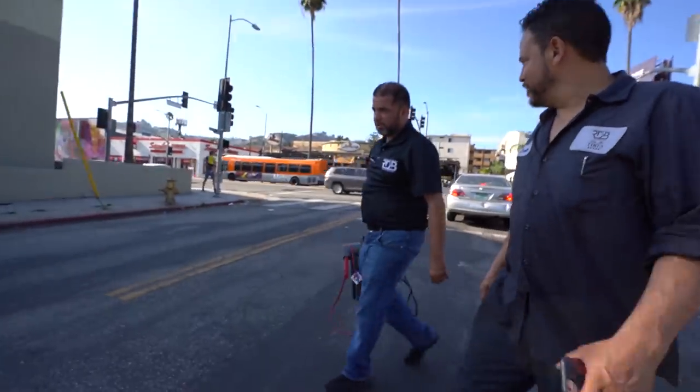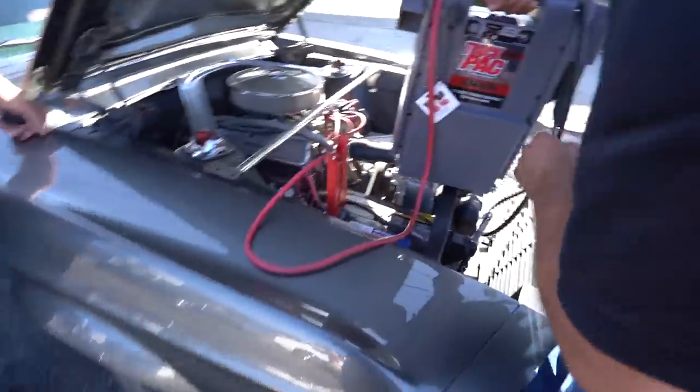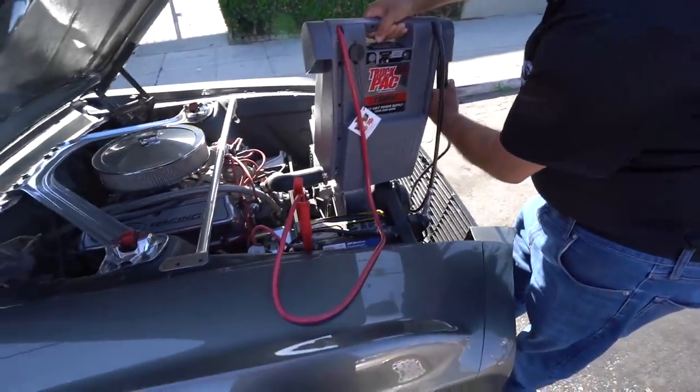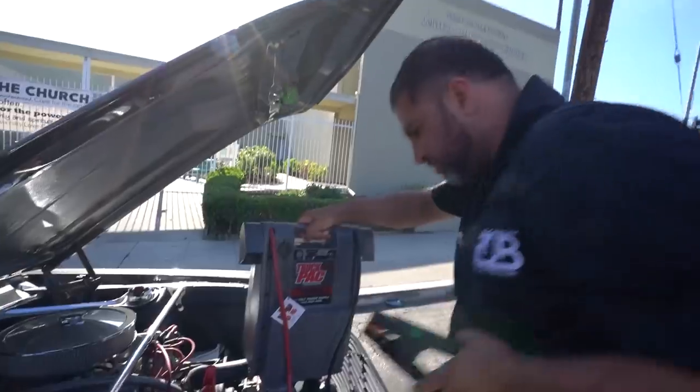Gotta be the heaviest jumper in the world. All right. Hold on, hold on. What the hell are you doing? A full-blown colonel, I tell you.